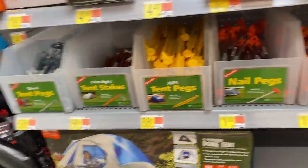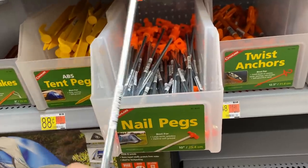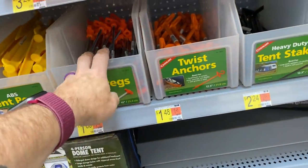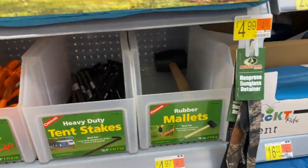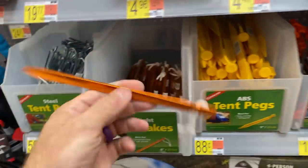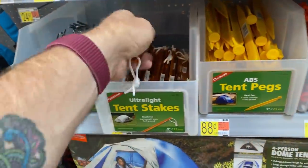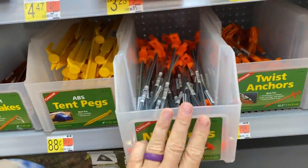Tent pegs. I really like this style because you can bang it in with a mallet without bending it. Definitely get a rubber mallet if you have a tent. These work well too. I do use these for my hammock, but for anything major, I just use these. I think those are great.